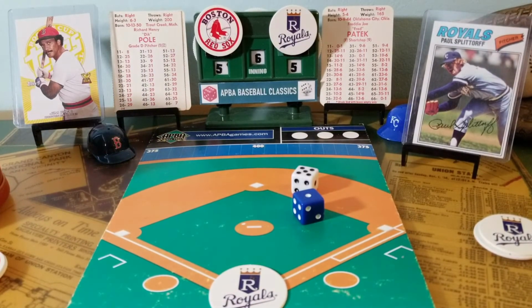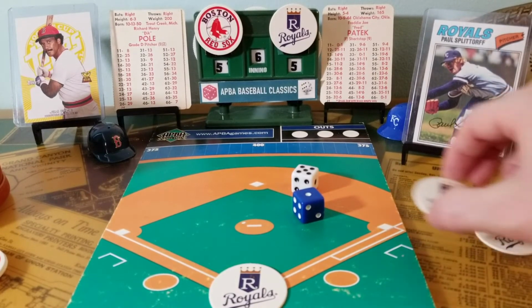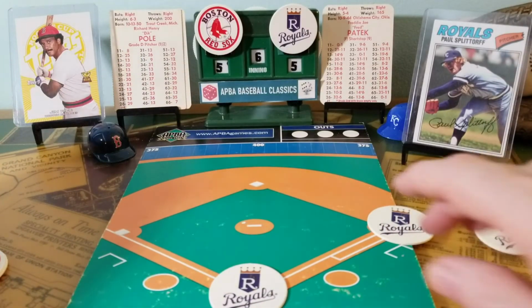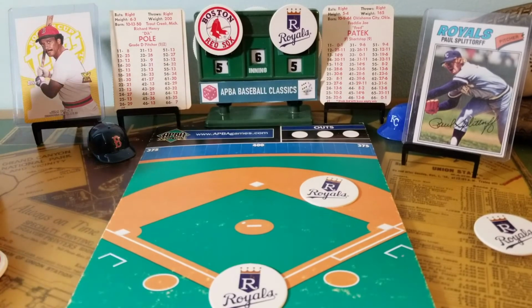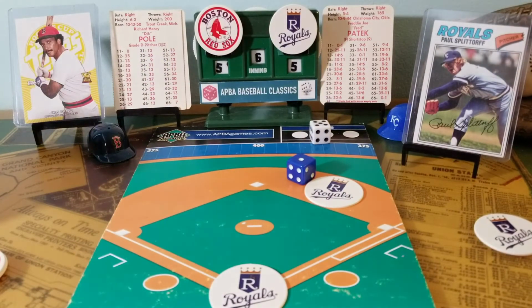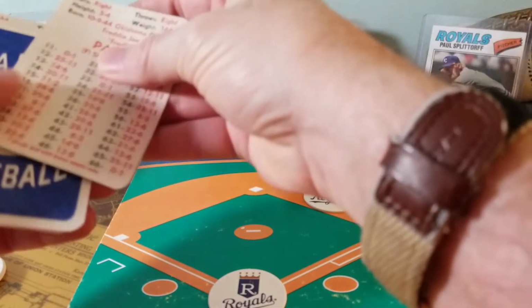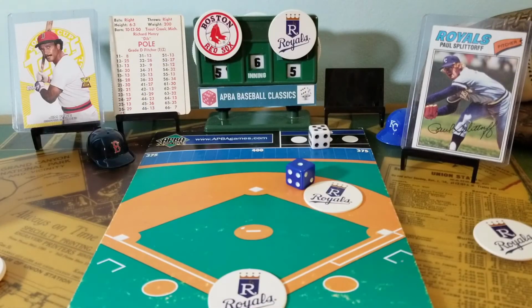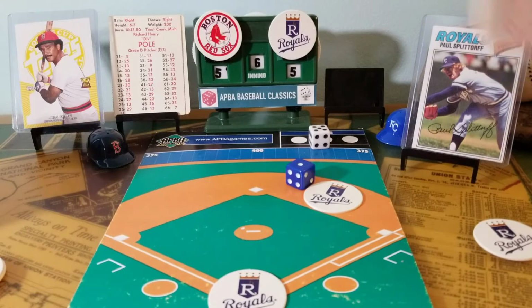One 5 is going to be a single for Patek, and he can steal on the next pitch, which he's going to. 11 through 23, he'll be out. And he is thrown out by Carlton Fisk. Out 2-2. Pouquet's a left-handed batter, so it'd be 2-6. And that ends the productive 6th inning for the Royals.